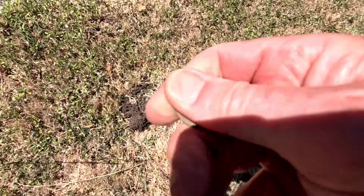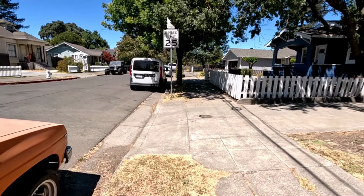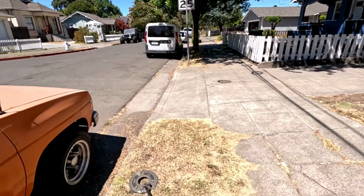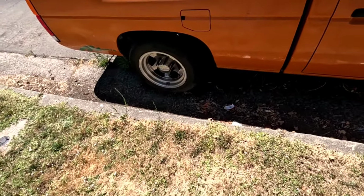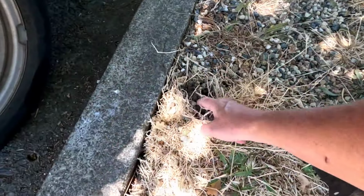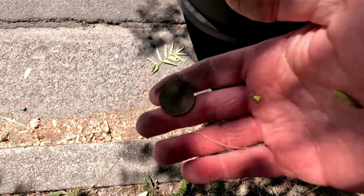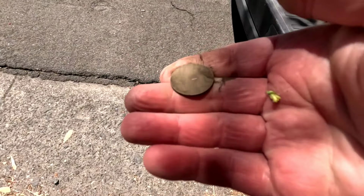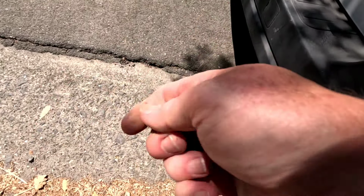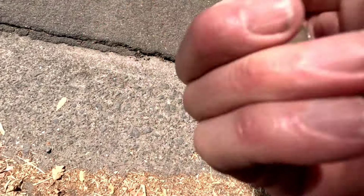Another quarter. Man, I'm hoping we get something good here. You never know. It depends how long ago they did all the streets and stuff. The houses are right, but we're getting fines. So let's keep it up. Got another quarter. A lot of these state quarters, huh? Can't tell which state. Who cares? One state, another.